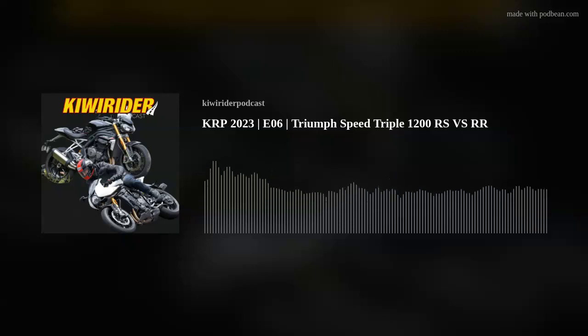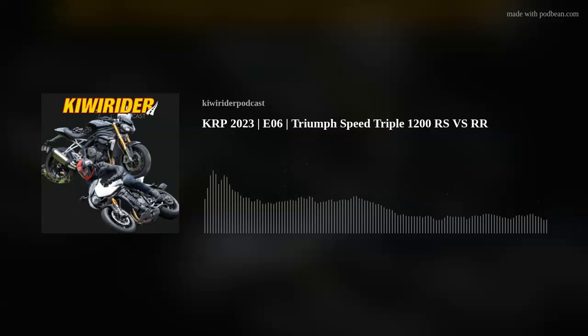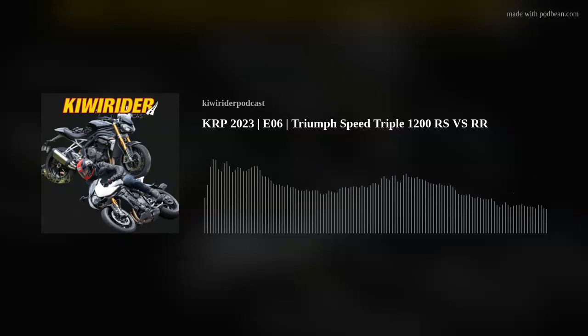It was a rare and beautiful thing. Two Triumph 1200 Speed Triples side by side in my shed. One a black Street Fighter RS and the other a Cafe Racer styled RR. They're the same, right? Just a fairing and some clip-ons. Well, yes, in large part they are very similar machines, yet they are also distinctly different.